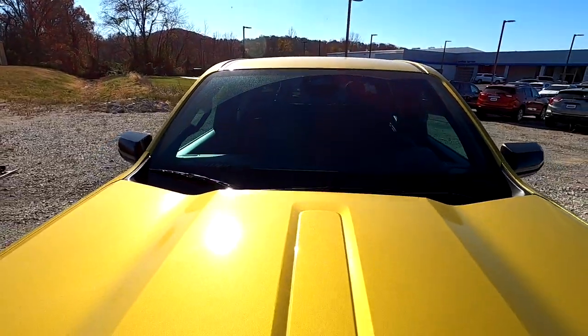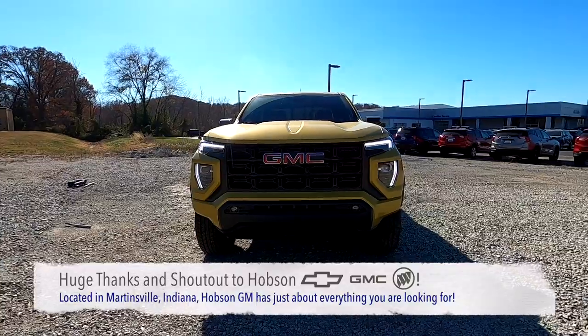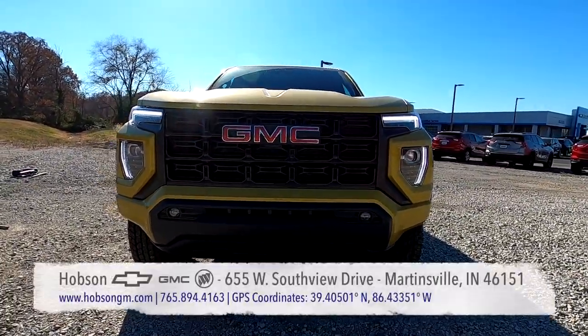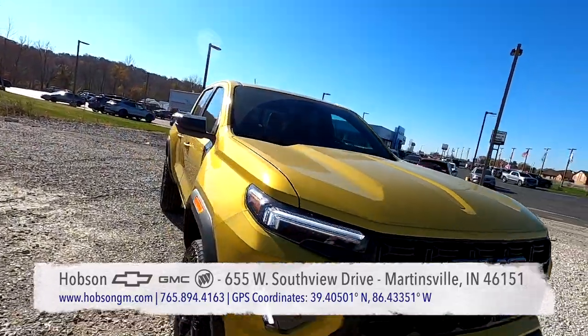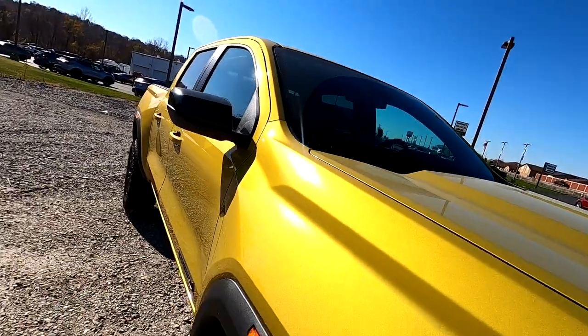The GMC Canyon has been around since the 2004 model year as a compact pickup offering to compete with offerings such as the Dodge Dakota and Toyota Tacoma, to name a few. The first generation ran from 2004 to 2012 model years, with a significant update for the second generation in North America from 2015 to the 2022 model years.